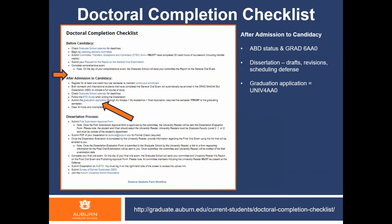As you go through drafts and revisions with your major professor and finally get to the point of scheduling a defense, then you should apply for graduation. The graduation application through AU Access is required 1 semester before you graduate. It may also be necessary at this point to resubmit your CTEC form if your committee has changed or if you have any transfer credits or course exceptions to your plan of study.